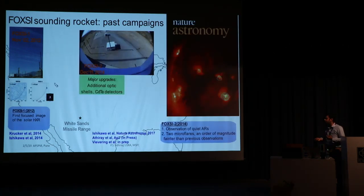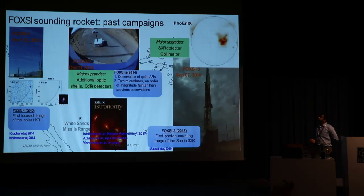We had observed quiet Sun. We have observed a quiet active region. And in fact, one of the interesting results from FOXSI-2 was the evidence of nanoflare heated plasma from a quiet active region, about 10 megakelvin, which gave this publication. So also, we did observe 2 microflares, which I'll be discussing in detail in this presentation. The microflares which we observed are an order of magnitude fainter than what has been observed from other observatories.